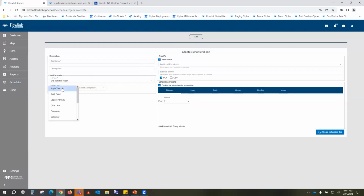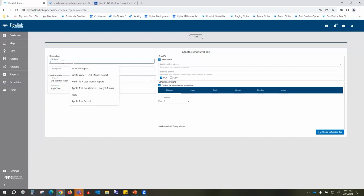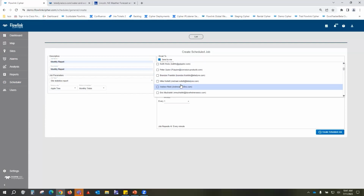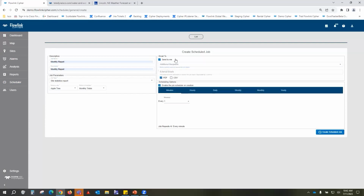I can actually attach any site to that template. So I want Apple Tree and I want to use that monthly totals. Then I can give it a name, monthly report, for my description. So here's my Apple Tree monthly totals. Who do I want to send it to? In the dropdown, I'll have a list of everybody that's in that Cipher database.